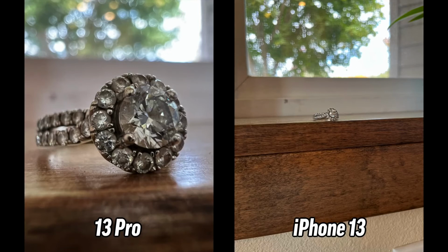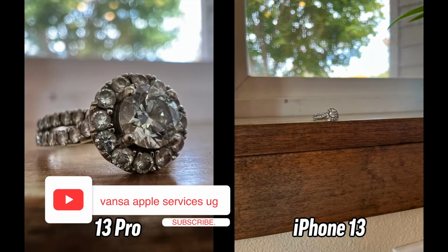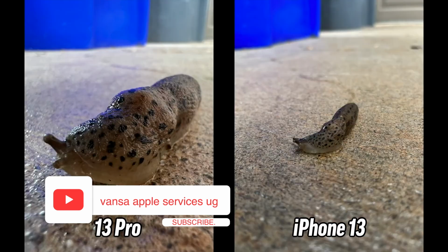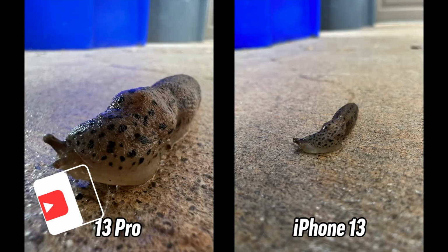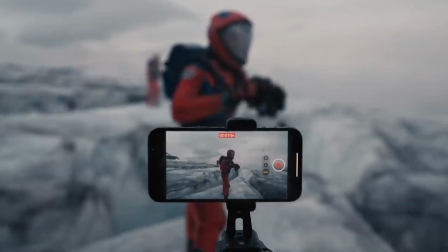The 13 Pro has ProRAW, while the 13 doesn't have ProRAW. The 13 has ProRes, while the 13 Pro has ProRes. Both of them have cinematic mode.